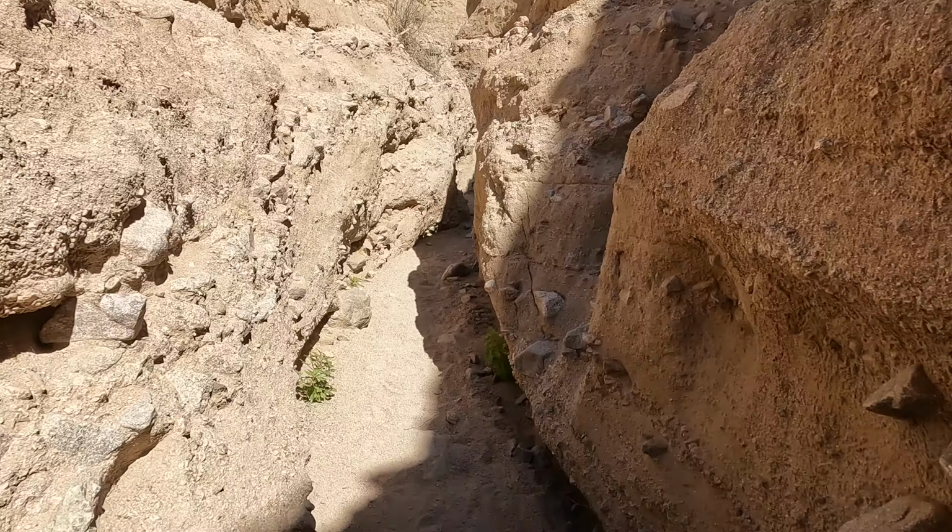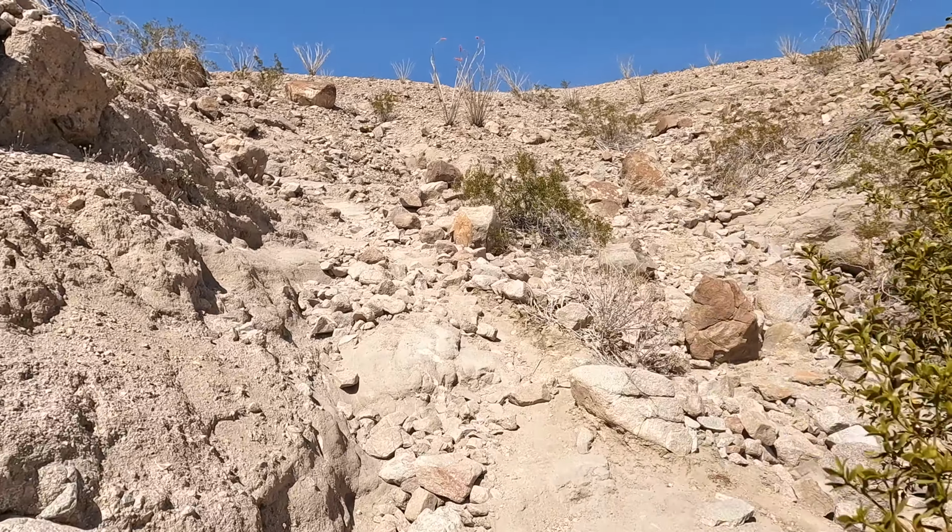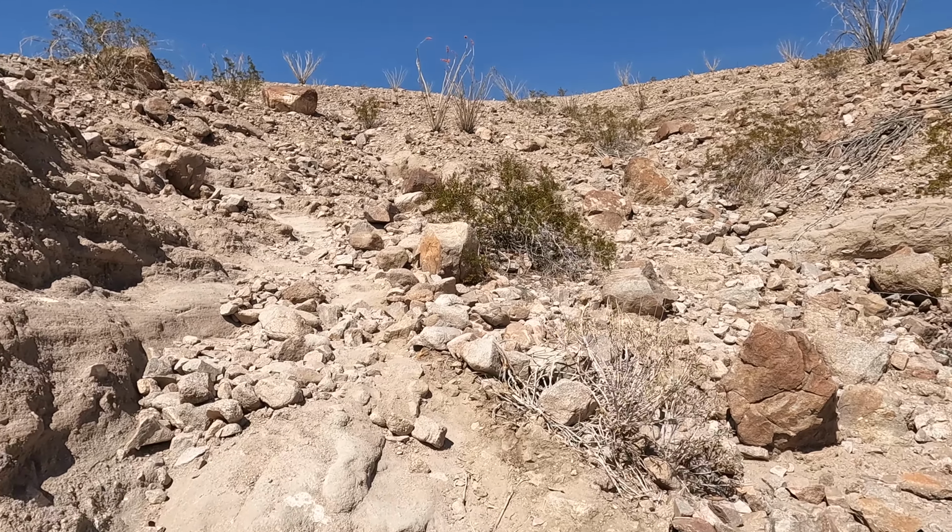In the early 1900s, the area was also home to several mining operations as prospectors searched for gold, silver, and other minerals in the rugged hills. The remains of several old mines can still be seen along the trail.